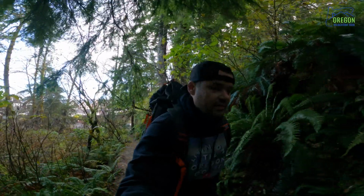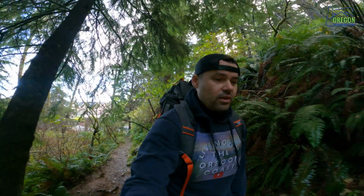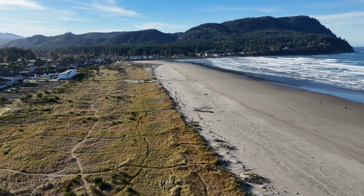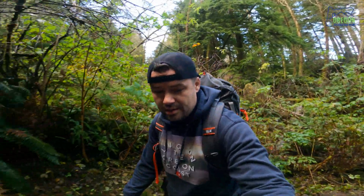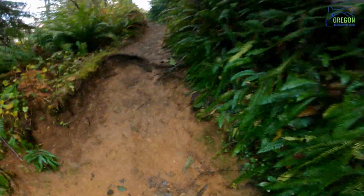So Tillamook Head is a very prominent land feature that you'll see driving on the 101 through Seaside. This trail is rated as a moderate hike, so it's not easy. It's not listed as family friendly, and it's known to get pretty slippery. So let me show you a little bit of what we're working with here.